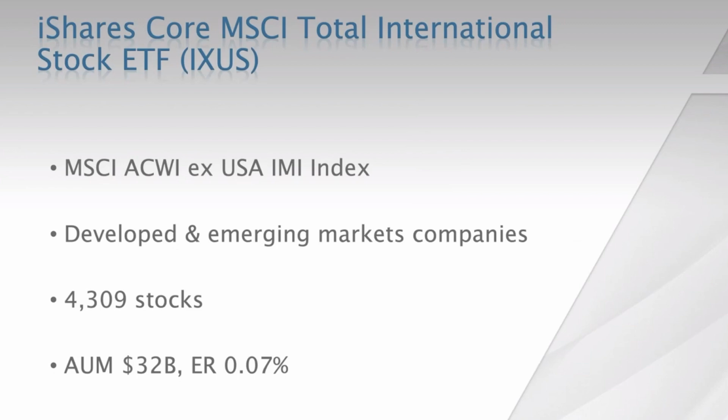The second one that we are taking a look at is by iShares. This is also pretty similar, so it really depends on whether you prefer iShares or Vanguard. There are very minor differences. First is this holds about 4,300 stocks compared to more than 7,800 in case of Vanguard fund. And this is slightly smaller with 32 billion, but still that's a huge asset base and very liquid too. Expense ratio is the same, 7 basis points. And this tracks the MSCI ACWI ex USA index.